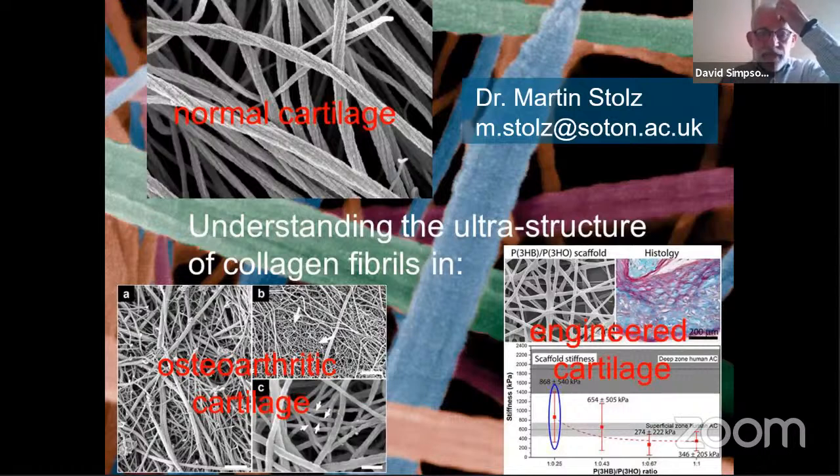There is a lot of work on cartilage. Martin Stoltz does work on imaging cartilage, and also there's interest in engineering synthetic cartilage to replace damaged tissue.